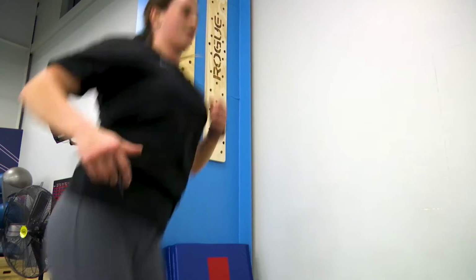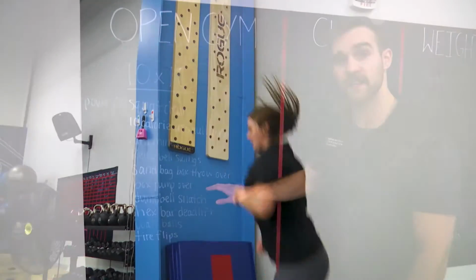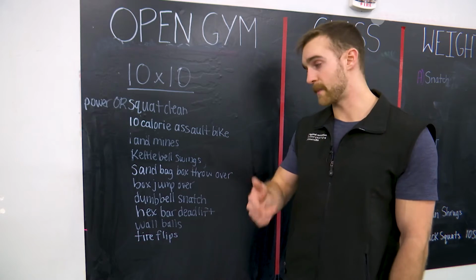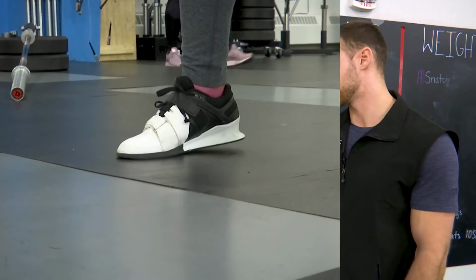She's not loading through her Achilles or risking injury on a depth jump, and then she's going to spin around and jump right back up again, just 10 easy reps.